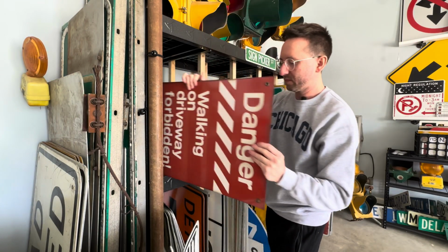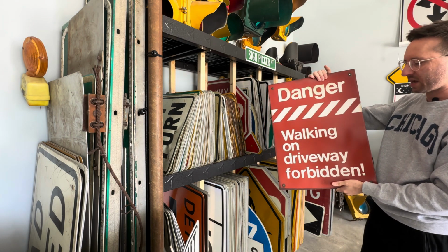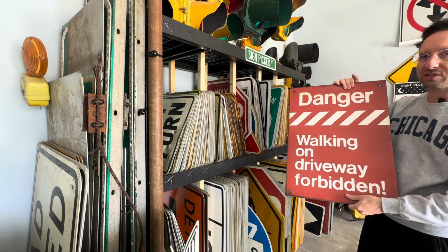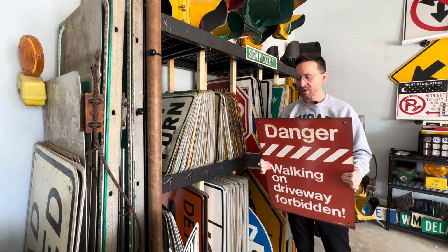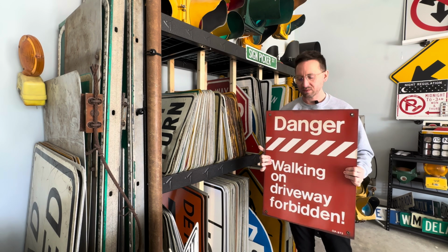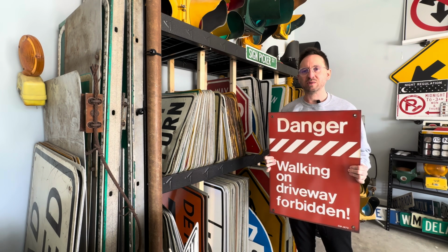Okay, the very first sign that I pulled out here is a danger walking on driveway forbidden sign. And this would have been posted by the Chicago Transit Authority. The thing about this sign is I'm really not sure if it is an original or a reproduction. Pretty neat regardless, but I bought this at one of the old water tower buildings right on Michigan Avenue.